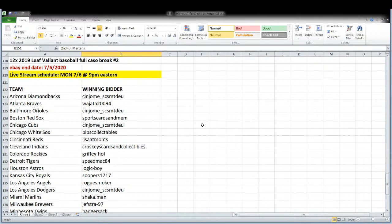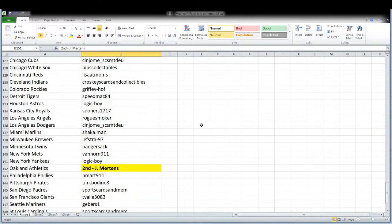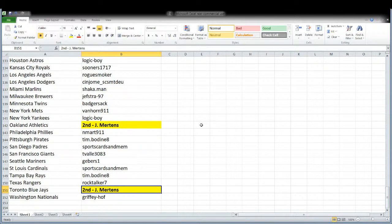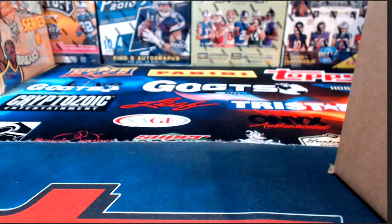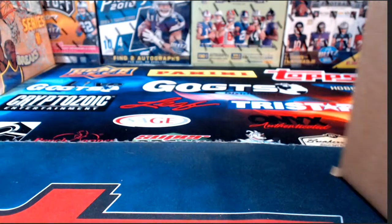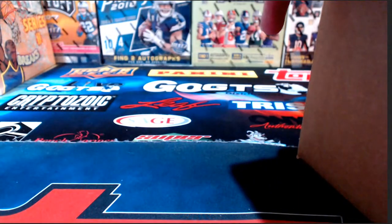So this is what it looks like. A 12-box case of 2019 Leaf Valiant Baseball ended tonight on eBay the same night we are breaking it, which is Monday night, the 6th of July. Team names are there on the left-hand side. Winning bidders are across from each team on the opposite side. And, of course, the Oakland A's and the Blue Jays you see there, with the notation of second, that's because second chance. John was nice enough to pick those up for us after they went unpaid by their original bidder. Of course, we already went over all the information that you needed about shipping, etc. So now we just got to get down to business here. Get our stuff going. Get our stuff happening.